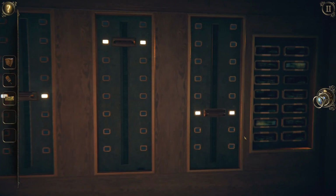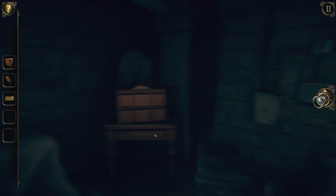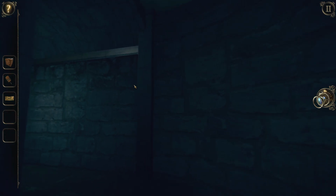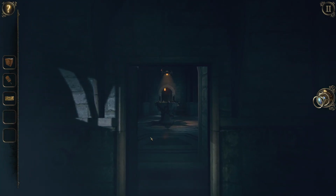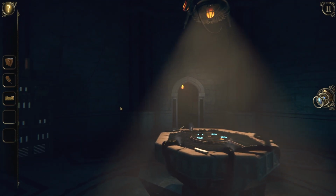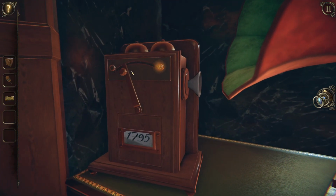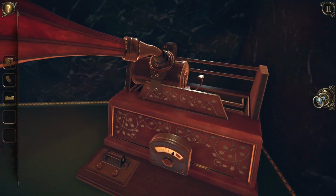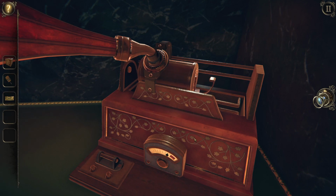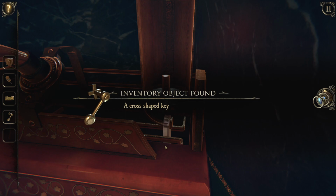Okay. Library? Okay. Assuming something has changed in the library. This game could get really scary, by the way, if they wanted to make it that way, like if some guy was chasing you down these halls or something. Okay, I can hear the faint hum of something. Oh, there's a phone ringing. Inventory object found: a cross-shaped key.